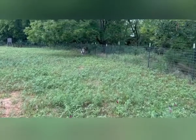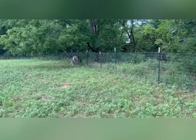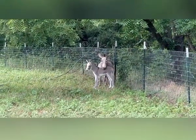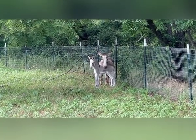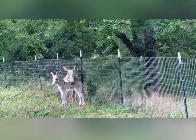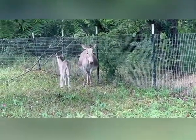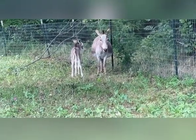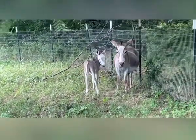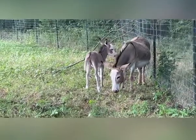Well, hi, baby. Oh, hi, baby. We have a brand new little baby. Oh, look at that solid white face. It's okay. This is Mama Bunny, and she just has the prettiest little baby. Oh my goodness, we have never had a solid white face.